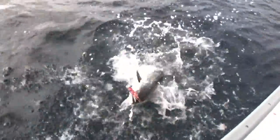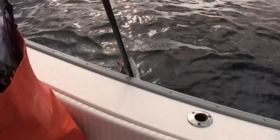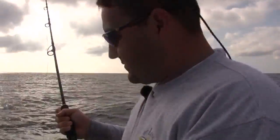Big old king. Look, a big shark chasing him. We're gonna use him for bait. That's right, he's gonna make good chunks. They actually make a good bait. They're real greasy, real oily. It puts out a good chum slick.